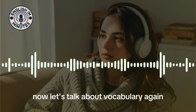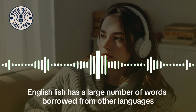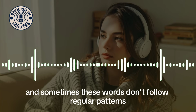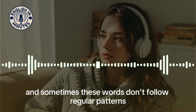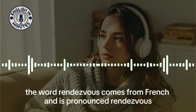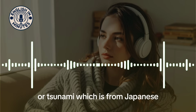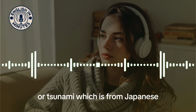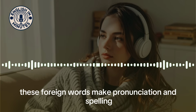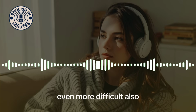Now let's talk about vocabulary again. English has a large number of words borrowed from other languages, and sometimes these words don't follow regular patterns. For example, the word rendezvous comes from French, or tsunami, which is from Japanese. These foreign words make pronunciation and spelling even more difficult.